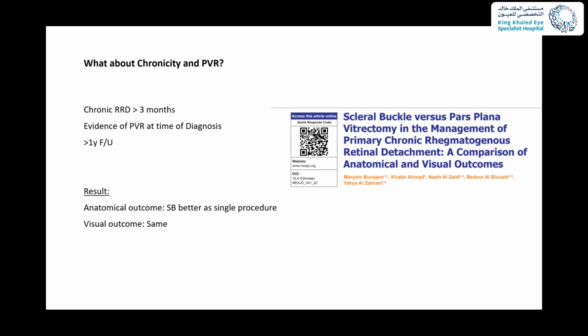And actually, it is a retrospective study. In the result, they found that for anatomical outcome, scleral buckle gave the better result as a single procedure. And for visual outcome, scleral buckle and pars plana vitrectomy had the same outcome. So actually, scleral buckle has a superior hand in these cases, and there is no inferiority compared to pars plana vitrectomy.